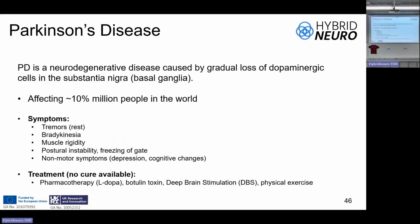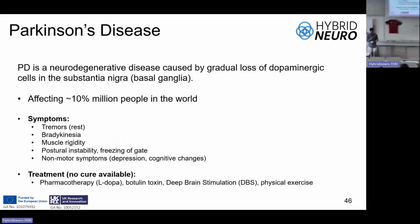I want to make the difference between Parkinson's disease and essential tremor. They are different. When you see someone trembling, maybe they don't have Parkinson's disease, maybe they have essential tremor. Essential tremor is not so well known. Let's start with Parkinson's disease. It's a neurodegenerative disease caused by gradual loss of dopaminergic cells in the substantia nigra, in the basal ganglia. So at the end, you have cells dying in your brain that cause a lot of motor symptoms, tremor, mainly at rest, and that's the main difference.